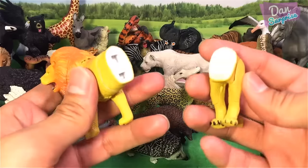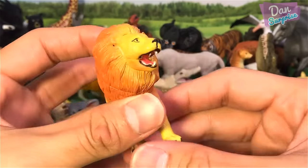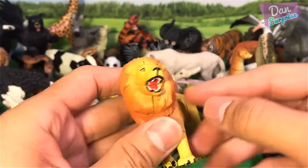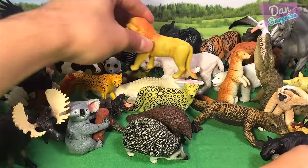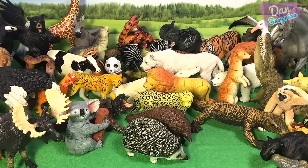What animal is this? Pretty obvious, it's a lion, okay? This is a 3D puzzle as well. Place it right in the middle. We are running out of space completely, okay? And the next one, let's see. What about this animal over here?